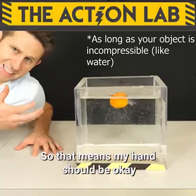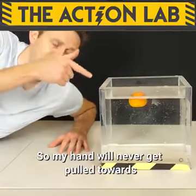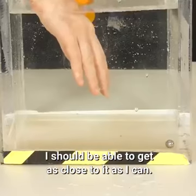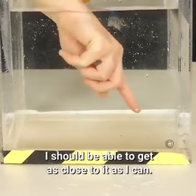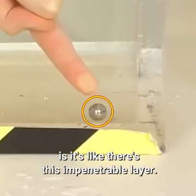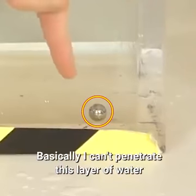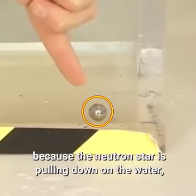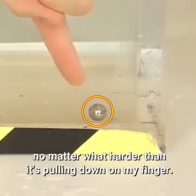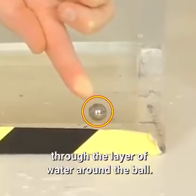So that means my hand should be okay because my hand is less dense than water, so my hand will never get pulled towards the neutron star stronger than water. So as long as I keep it in water, I should be able to get as close to it as I can. But what happens when I get close to it is it's like there's this impenetrable layer I can't get past because my fingers are less dense than water. Basically, I can't penetrate this layer of water because the neutron star is pulling down on the water no matter what, harder than it's pulling down on my finger. And so no matter what, I can't get through the layer of water around the ball.